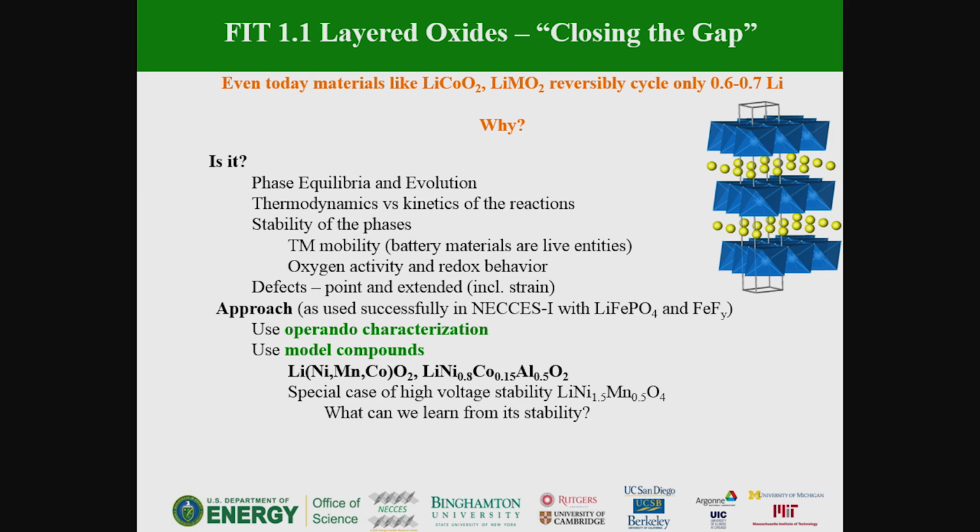This is what Anton's group talked about yesterday. You don't want these sheets shearing. So basically you just need some pillars, like you have in buildings, to stop this happening.